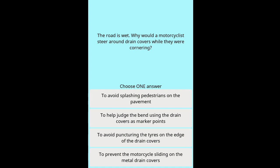The road is wet. Why would a motorcyclist steer around drain covers while they were cornering? To avoid splashing pedestrians on the pavement. To help judge the bend using the drain covers as marker points. To avoid puncturing the tires on the edge of the drain covers. To prevent the motorcycle sliding on the metal drain covers.